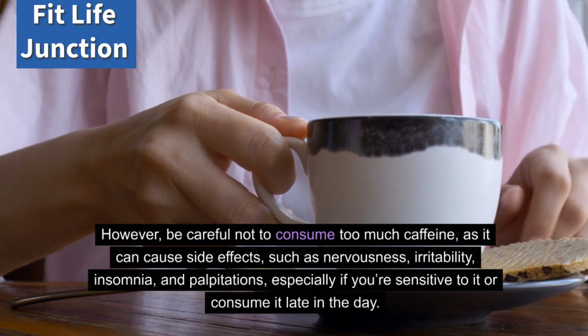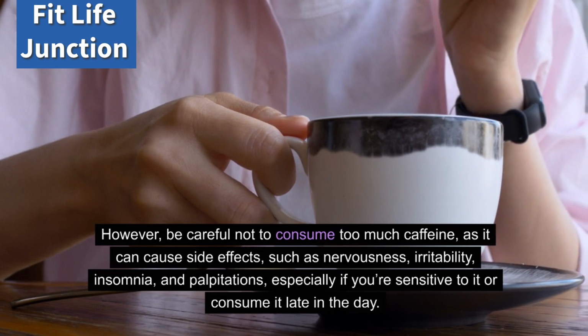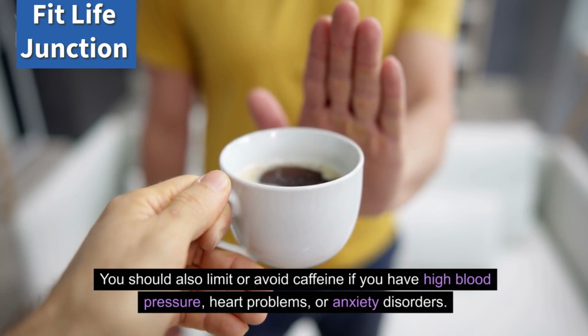However, be careful not to consume too much caffeine, as it can cause side effects, such as nervousness, irritability, insomnia, and palpitations, especially if you're sensitive to it or consume it late in the day. You should also limit or avoid caffeine if you have high blood pressure, heart problems, or anxiety disorders.